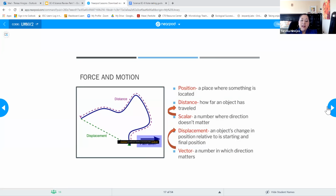With position, position is basically just telling you where something's located, right? And when we look at the terms of distance and displacement, they're all in relation to position. Wherever you start, if I move somewhere, I can measure my distance, or how far I traveled, or I can just look at my start point and my end point, and I can measure the distance between those two places.